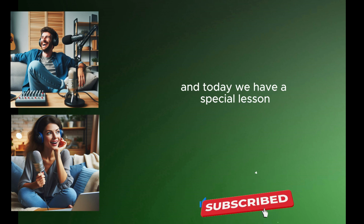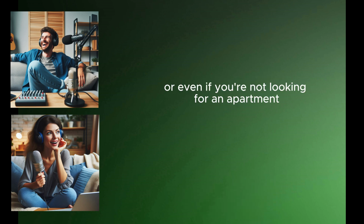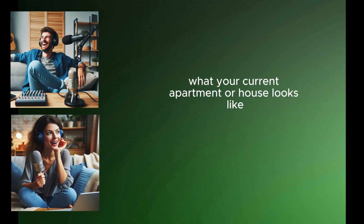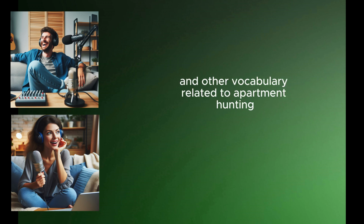And today we have a special lesson for all of you who are looking for a new apartment or house. Or even if you're not looking for an apartment, this lesson will be useful because it can help you describe what your current apartment or house looks like. That's right. So we're going to be describing an apartment and other vocabulary related to apartment hunting.